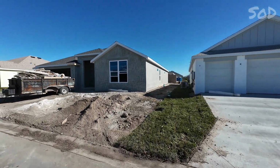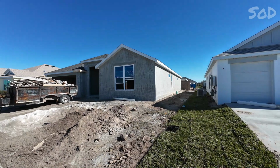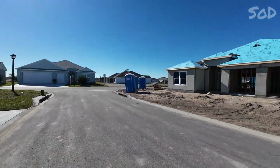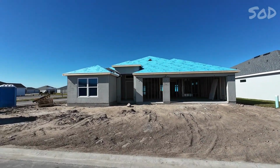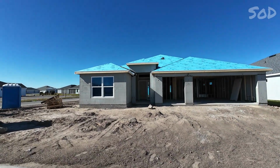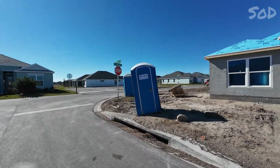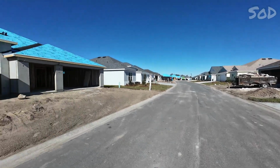Here they are stuccoing the outside of this home. That stucco is kind of covering up any imperfections they have in the precast walls. Makes it look smooth and nice. Lynn Keene Loop. I was on Lynn Keene Loop, so that yellow home is on Lynn Keene Loop.